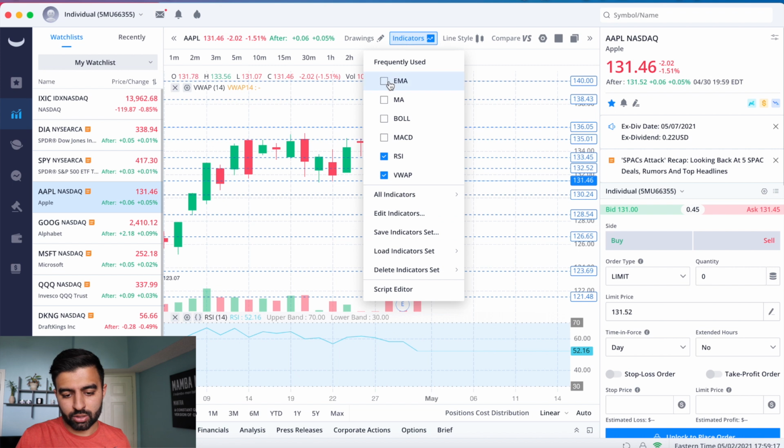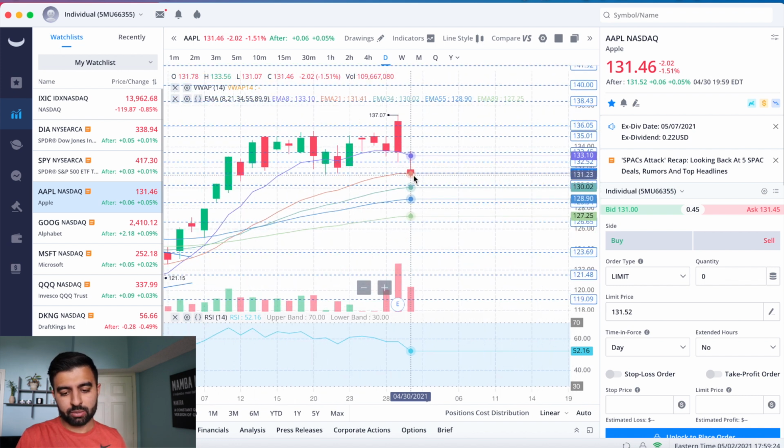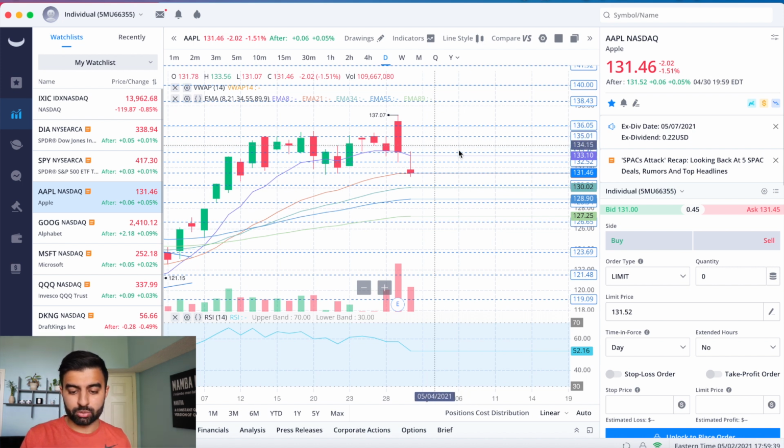Key levels of EMAs, right? We are right at that 21 EMA. So again, that's why between the 21 EMA and these back tests of the support, 131 could work. I'd like to see us get back between the 133 and 135 level earlier this week, and that'll determine what we do for the rest of the week. That would be my hope and goal, between 133 and 135 for this week.